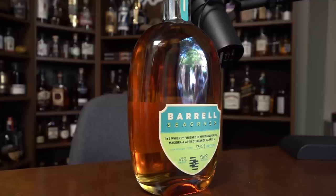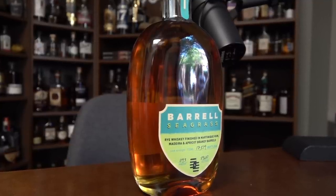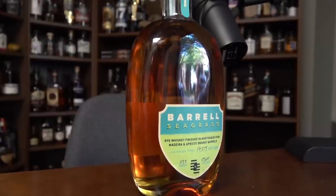If you're into exploring your palate, going after different flavor profiles, Barrell Seagrass is the way to go. But if you're accustomed to the American whiskey profile, and in your mind, rye whiskey is one or two different styles or flavors, stay away from this. If you're a bourbon fan and you hate scotch, I don't think you'll like this at all. I only say that because if you're a bourbon fan, you're into sweetness, and scotch typically is not overtly sweet like bourbon. So I think you need an open mind coming into this particular product.